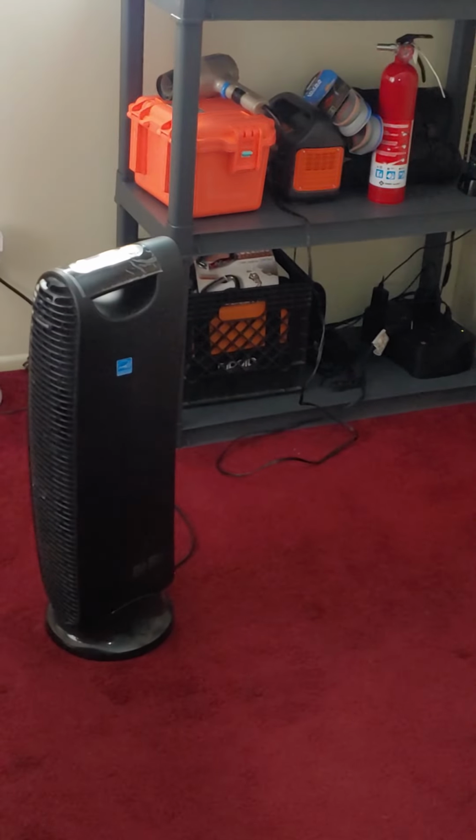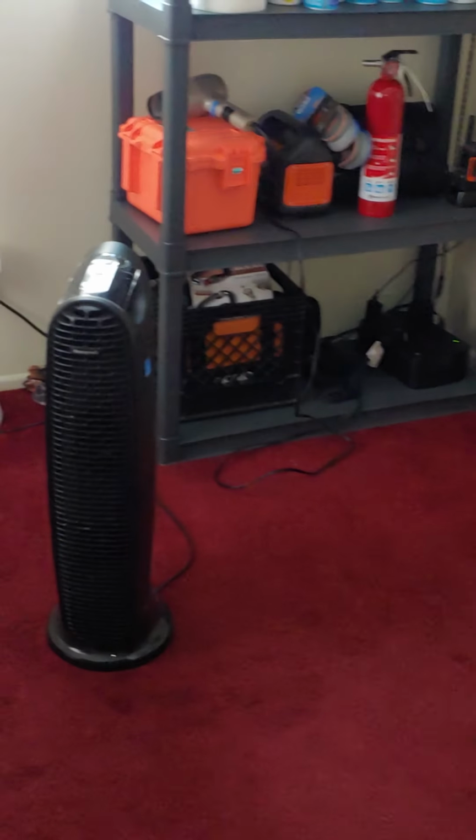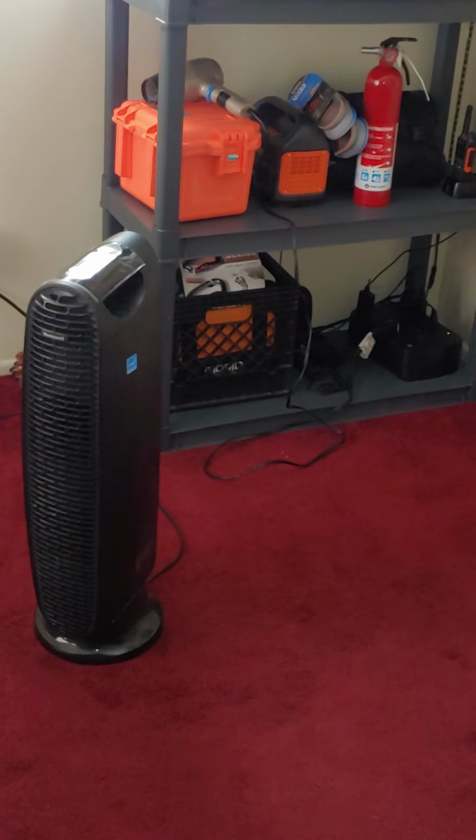And nothing's new, just purifying the air. I'm going to do a video next and see how dirty the filters are, because I usually have that on all night and during the day sometimes too. But back to this. Yeah. So these are great.